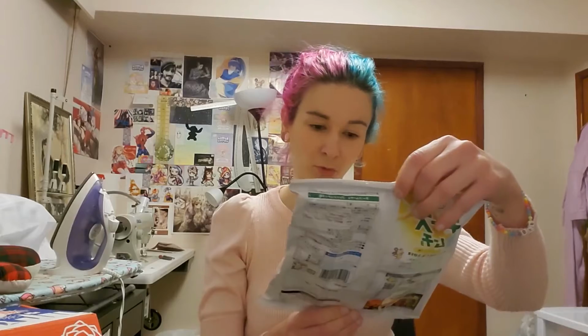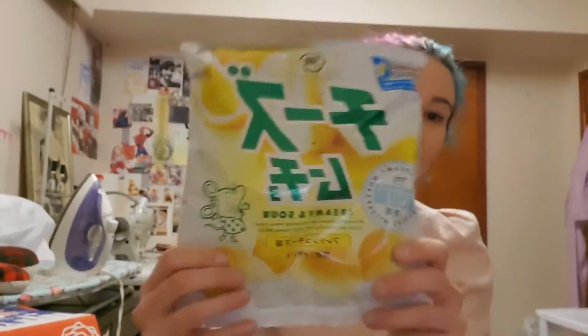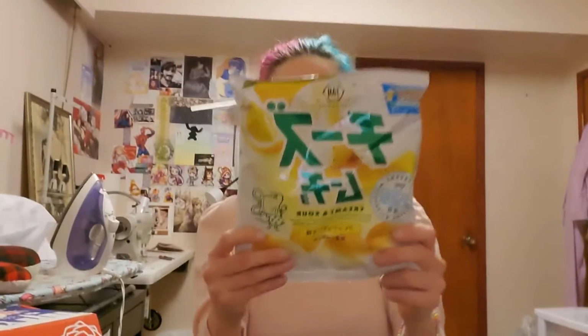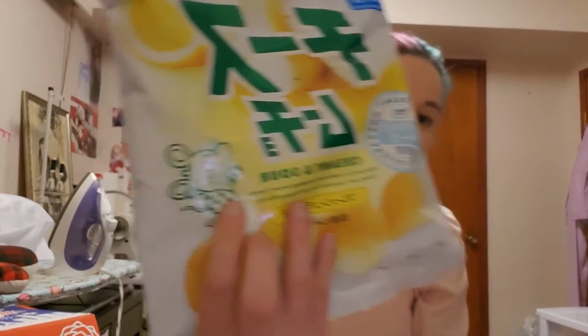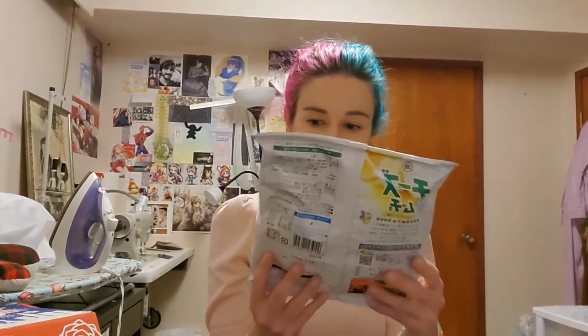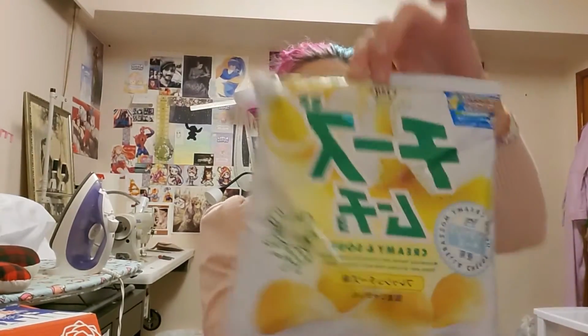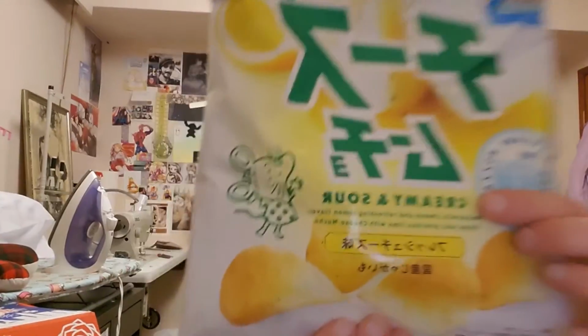Keep the liquid for the chips. Keep the liquid for the cheese. Cheese. Chips. Look at that cute little mouse, like, no, you stole all my cheese. Look at all that cheese. Using creamy mozzarella cheese. Creamy and sour.